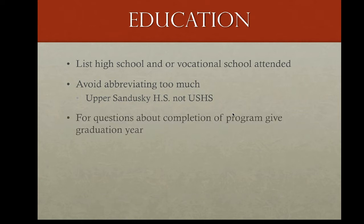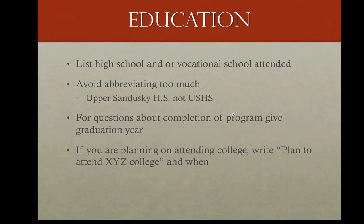For years about completion of the program, and this will apply later on when you go to college or training programs, give the year you're going to graduate or you'll be finished with that program so they can see when that completion will be. If you're planning on attending college, you can write planning on attending Bowling Green State University in the fall of 2020. But I would only use that if you are a senior and you've been accepted to that school. If you have not applied, you have not been accepted, then I would not write that down on the application at all.